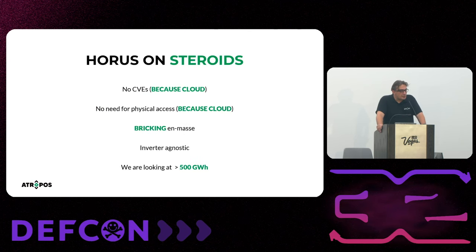What are we going to see today? We are going to see a horror scenario on steroids. Unfortunately, we're not going to get any CVEs, because everything is going to be done with APIs. Cloud doesn't give you any CVEs, you know that. We don't need any physical access. We don't need to be nearby. We can be in our beach house in Greece while hacking PVs. We could brick inverters. We're inverter agnostic because we are just using the cloud, and we're looking at a little over 500 gigawatt hours.